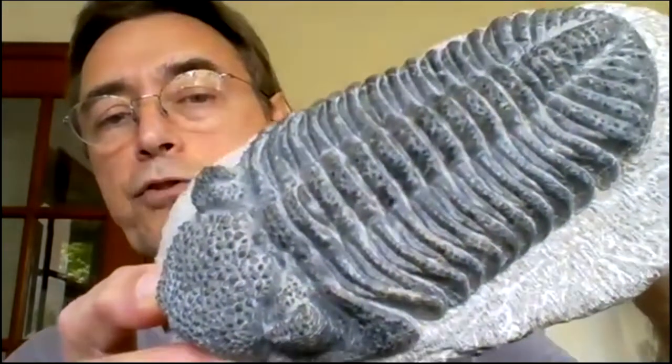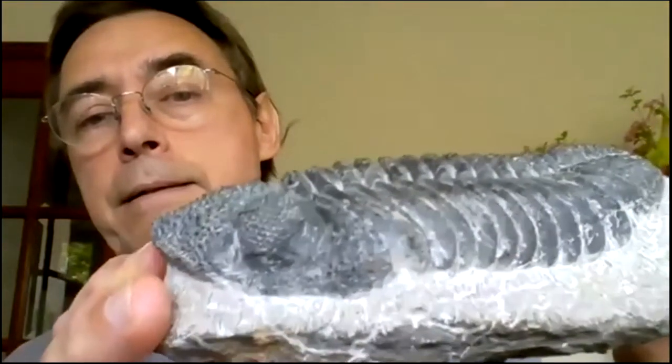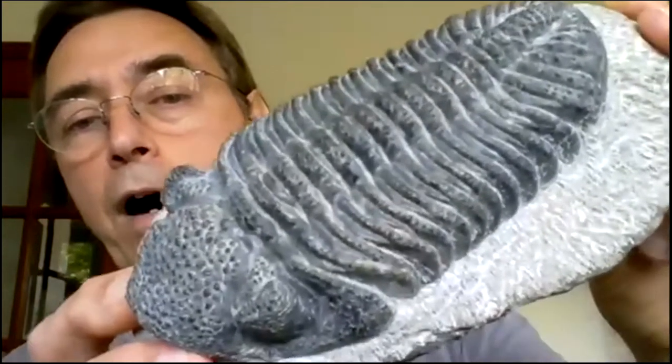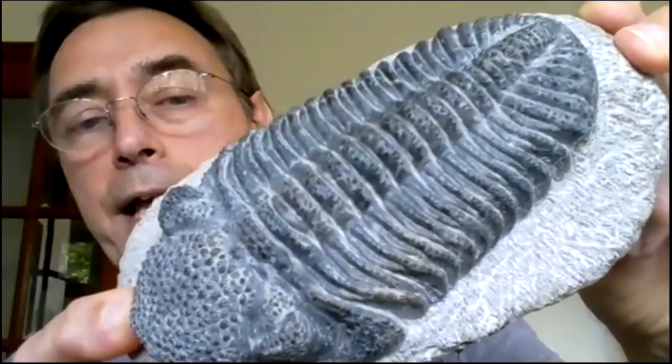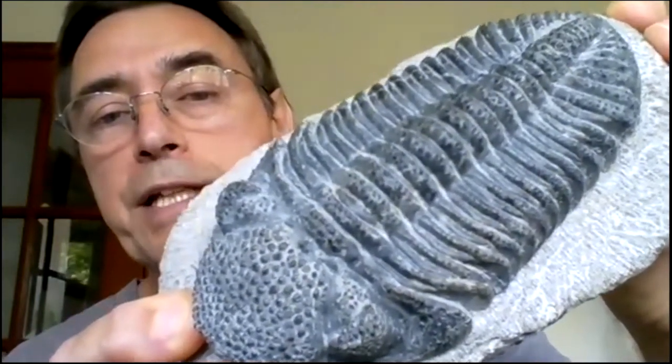So we're going to start off with the oldest fossil I've got here beside me. And I think as you can see that's a large trilobite. It's got compound eyes like a fly. It was one of the first creatures to have eyes. And this was found near the Sahara Desert in Morocco in the Anti-Atlas Mountains. And it's 400 million years old.